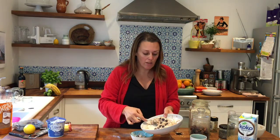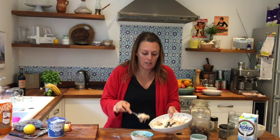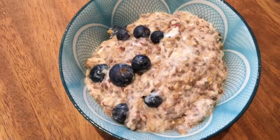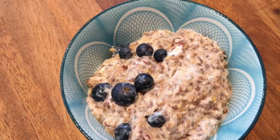Now, really important, if you are adding more soluble fibre into your diet, do make sure also that you drink plenty of water. So there you have it, one really nice constipation pudding. Let me know how you get on.